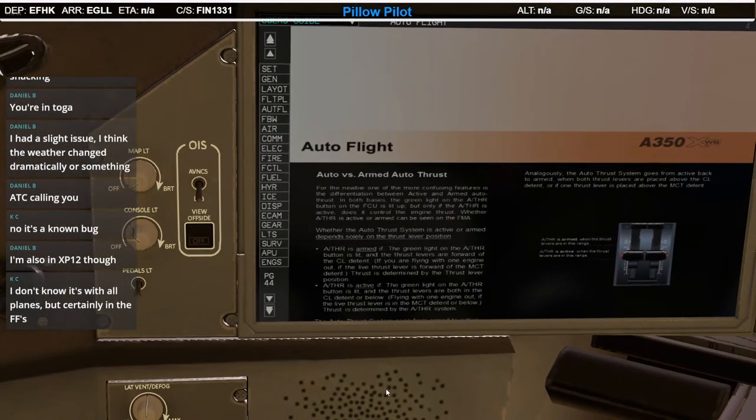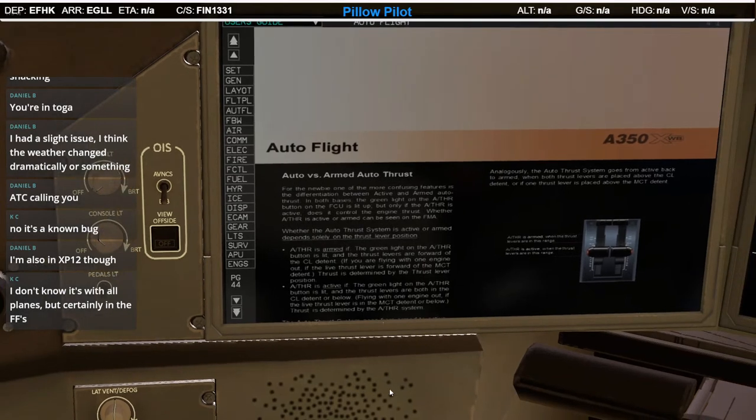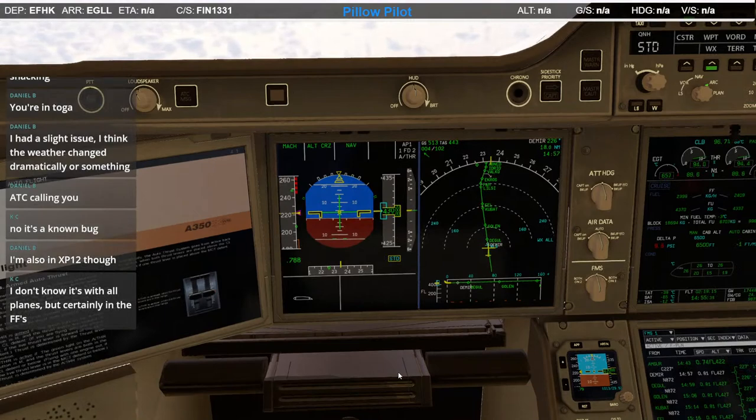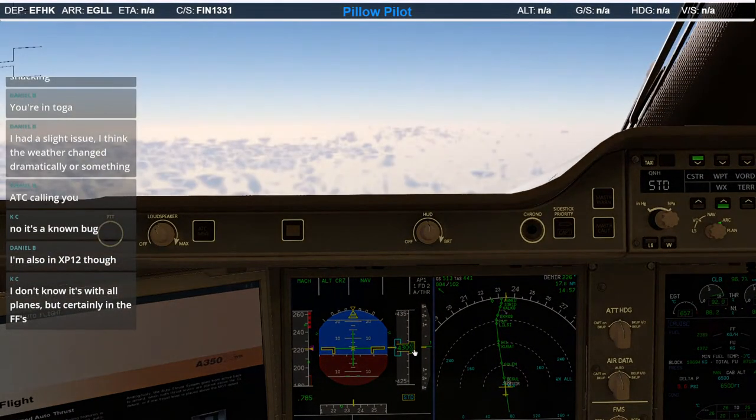Hello, 2674, just acknowledge, cancel all level restrictions on the arrival route. Cancel level restrictions on the arrival for Ryanair 2674.